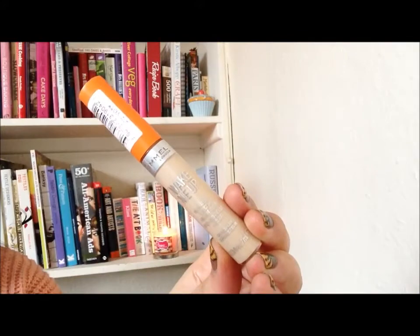Next product is the Rimmel Wake Me Up Concealer. I love this concealer for under the eyes. It's really lightweight but covers any darkness up. And I'm just going to blend that in with my fingertips. And that's me done pretty much for the base. A little bit of an eggnog latte there, going down a treat.